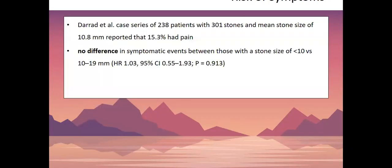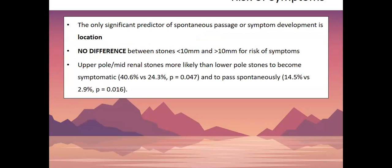So Durrad et al., when looking at symptoms, had a case series of 238 patients, average size, what we're looking at, 10 millimeters, and only 15% of their patients had pain. They concluded that there was no difference in symptomatic events between those with a stone less than 10 millimeters or more. Dropkin and colleagues found that the only significant predictor of symptom development is the location of the stone. And again, there was no difference between stones under 10 millimeters and above 10 millimeters. They concluded that upper pole and mid-zone stones were more likely to become symptomatic as opposed to lower pole stones.